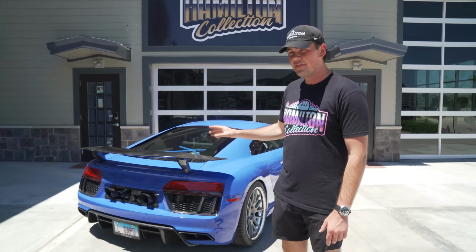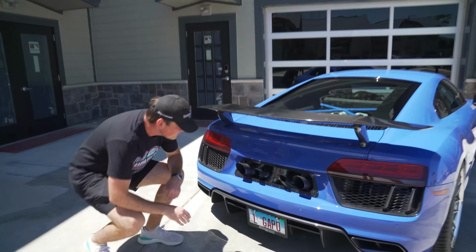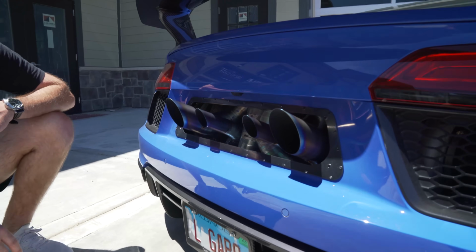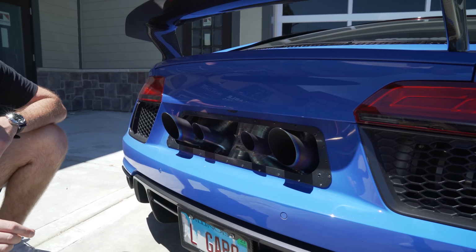Next up is the Audi R8. This is my baby girl. I absolutely love this car. I think this is the coolest looking exhaust of anything in the collection. This is a Rada Race Lab custom made titanium exhaust. Cannonball Garage did a full turbo build on this car.